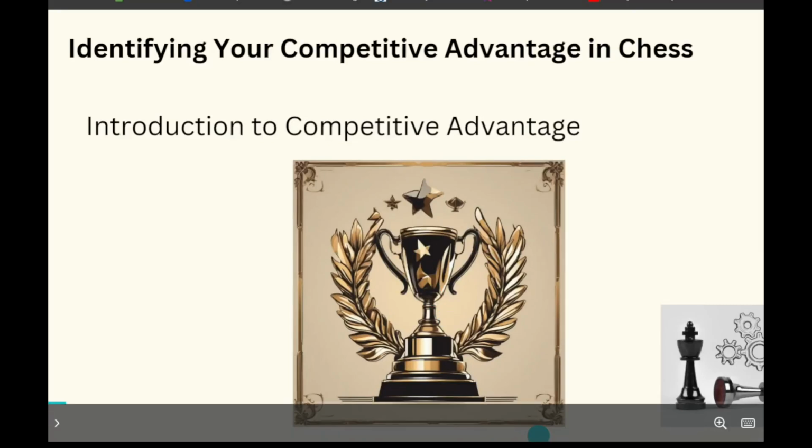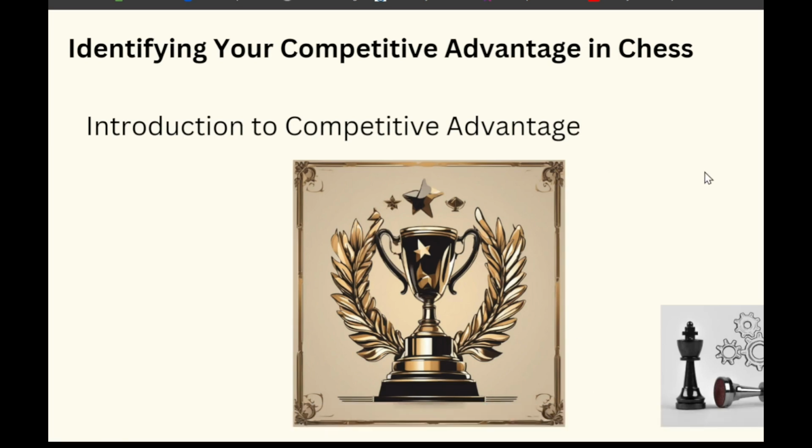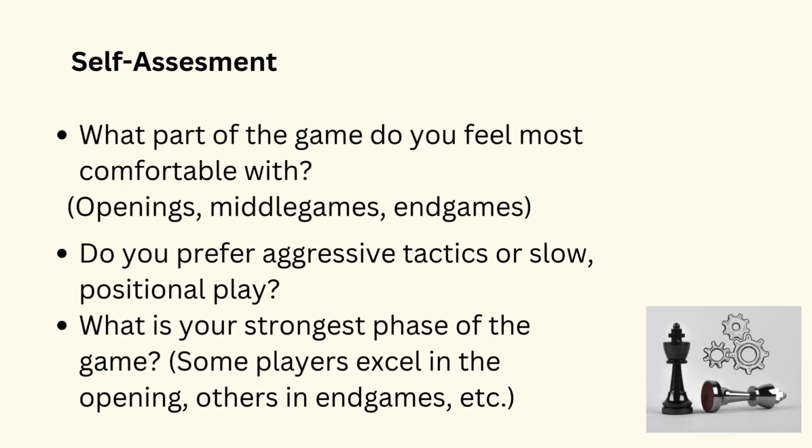All right. So, a competitive advantage in business terms is something that makes a company stand out from others. Translate this to chess, and a player's competitive advantage is a unique skill or approach that gives them an edge over their opponents. Now, I will help you identify your unique strengths. It's crucial to identify them to make the most of them. So, I would encourage you to ask yourself these questions.